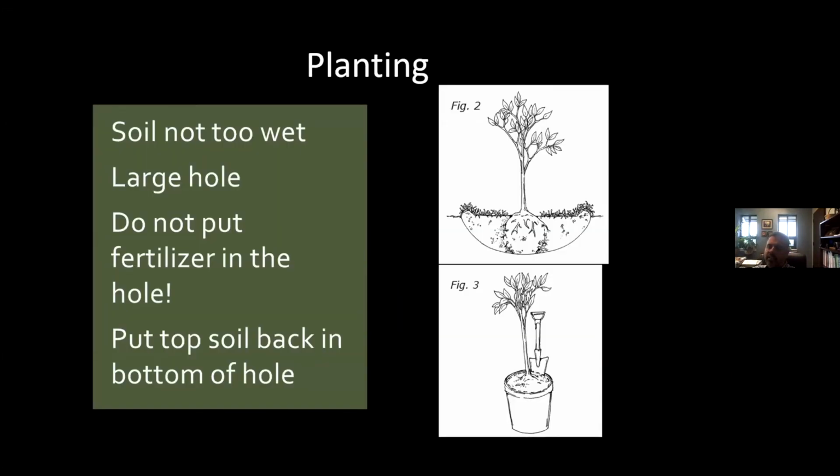As far as planting, you want to make sure your soil's not too wet when you plant, just like you would any other plant or tree or shrub. Do dig a large hole, larger than the root ball, because you want that soil to get loosened around that root ball as it's growing out. That way it can get out of that native soil pretty quickly.